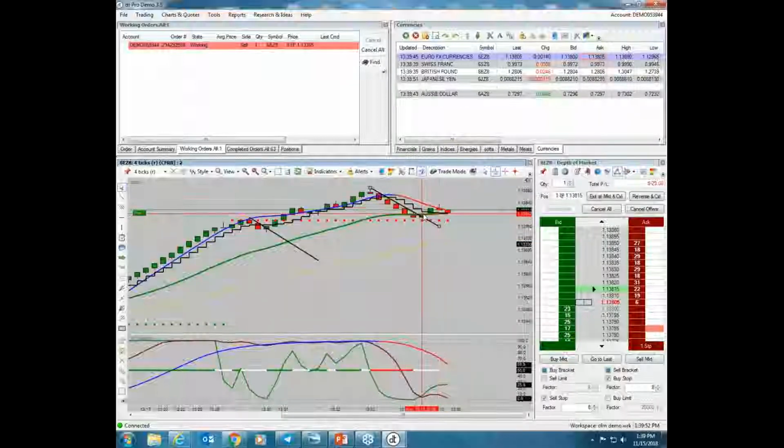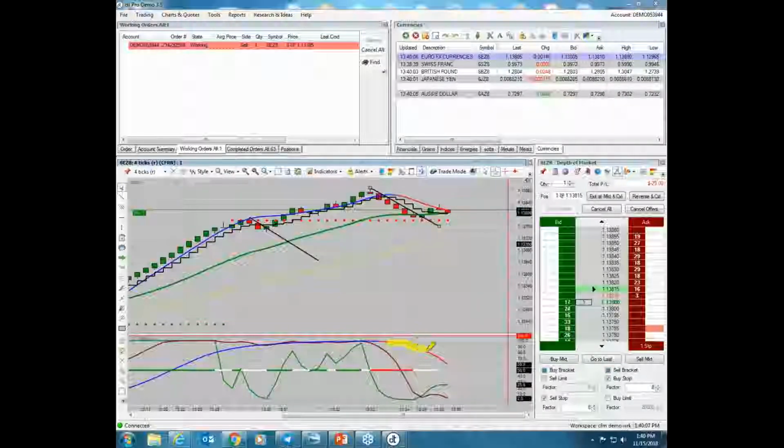So that's what we're waiting for. A close above the MA1 or plus 4 ticks in our favor. So what's happening here? The market is trading a little bit sideways here. That is not surprising. Why is that? Look what's happening here. The cycle is red and it's curling over. That's why this trade is giving us grief.